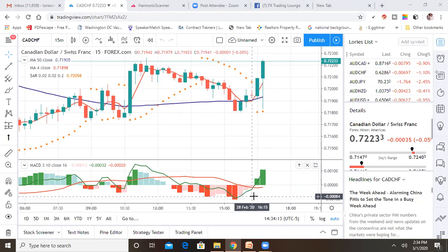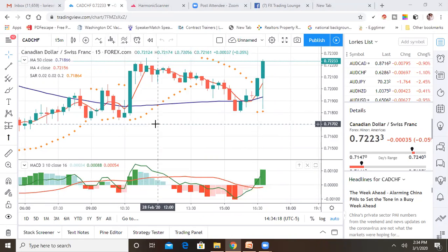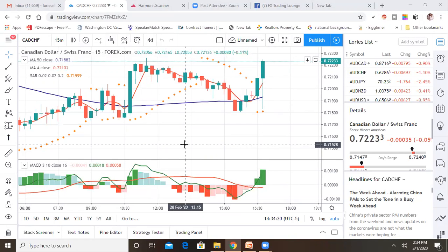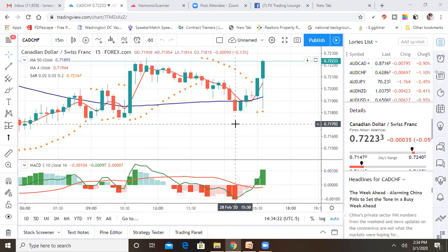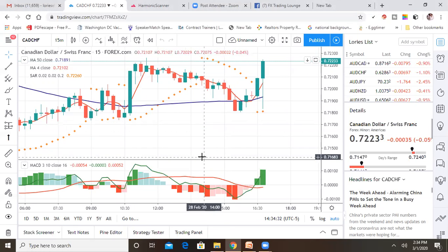Right now. Does that help anybody? Parabolic SAR. It's a free indicator. Pull it on TradingView. Use it on the harmonic scanner for sure. That way you know when to get in. Remember, if you see three of these parabolics together and it's going upward, go on for a buy. If you see them at the top of the candlesticks coming down, wait for the three parabolics to be there and then feel comfortable of putting in a sell order.